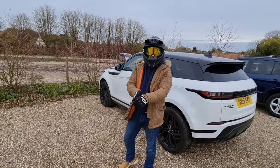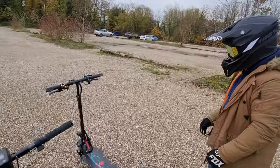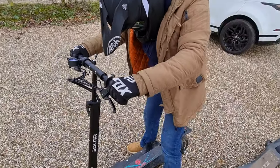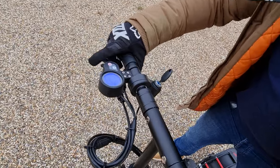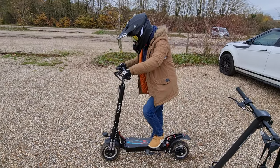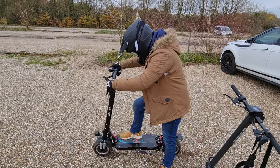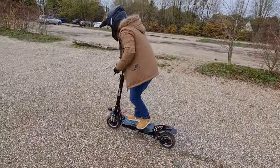Can't stress the importance of safety gear, guys. Right then. So, basically, hold on really tight and scream. That's the throttle, so he's figuring it out. Okay. So it's a hell of a lot of force going backwards when you're standing upright on something. Whoa. Yeah, it's nuts. Seriously, it's so flipping torquey.